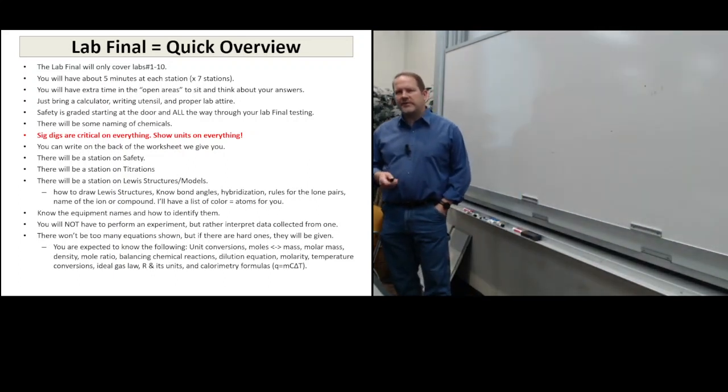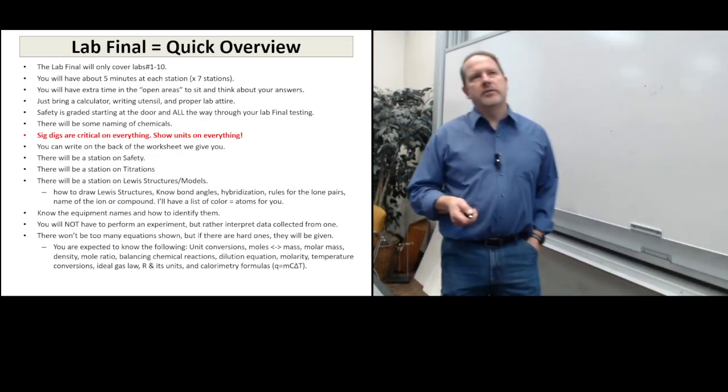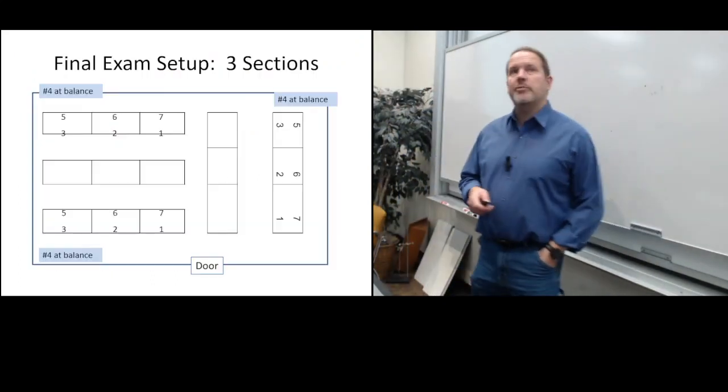There's a lot of them we won't actually use, but yeah, so there's not much. You just get your calculator, your writing utensil. This is what the lab layout will be.